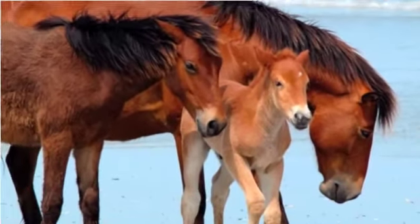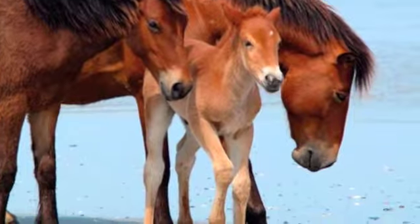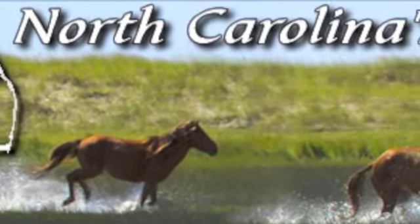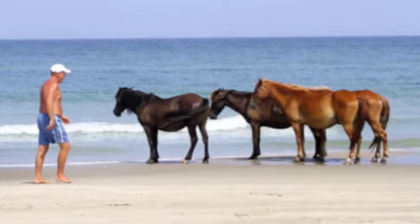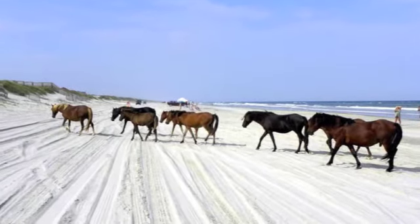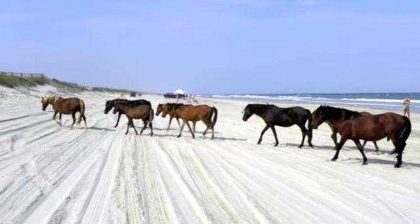plain. In the coastal plain, you will also find the Spanish Mustang. The Spanish Mustang was brought to the Outer Banks of North Carolina by Spanish explorers around 1521. The explorers were forced to leave the new land due to low supplies and tension with the Indians. They left behind all livestock.